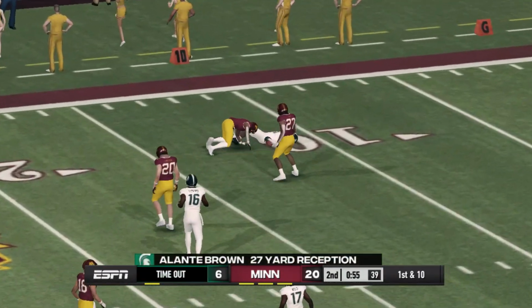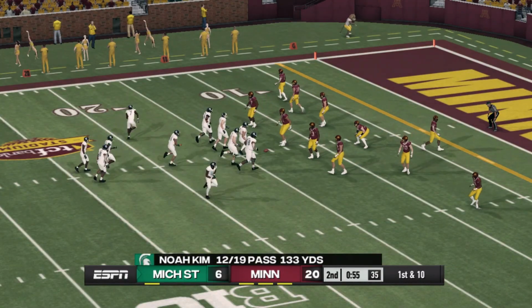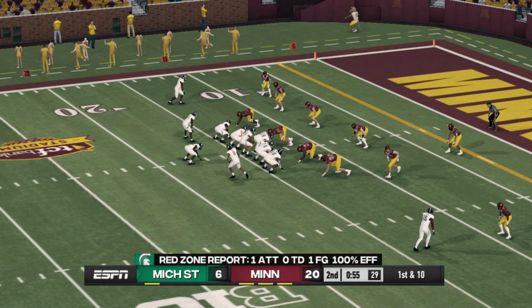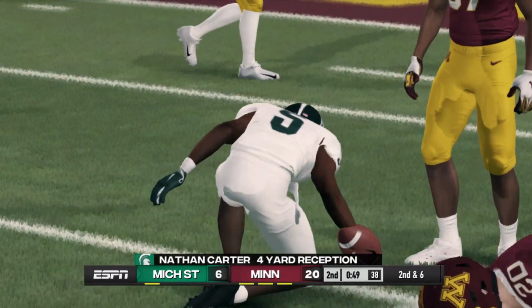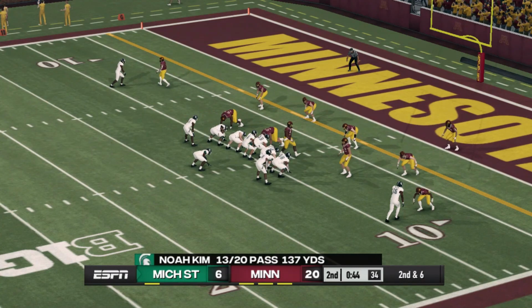Around the 13-yard line. And the wideout gets a chance to show what he can do. Oh, he sure does. And he doesn't disappoint either. Great athletic ability. From the 13-yard line, first down. And he's immediately tackled. That makes it 6-6.